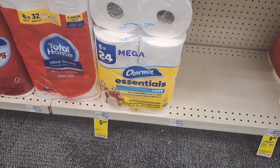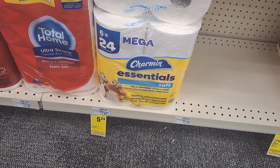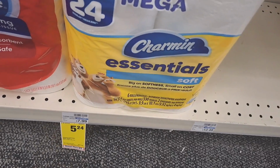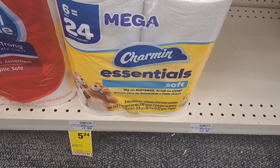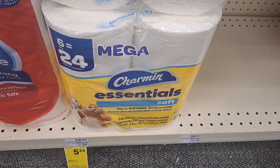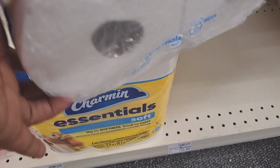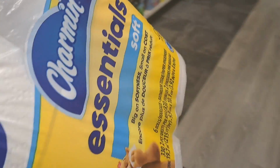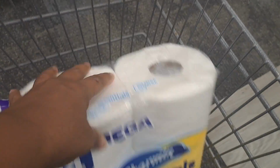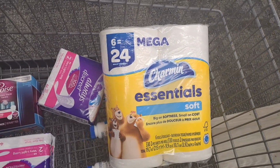Okay, next I'm going to grab one of these Charmins. It's the 6 mega rolls equals 24 rolls. They're regularly $7.99. They're on sale for $5.24. I have a $3 off Charmin CRT that's going to attach to this. So that means that we're going to pay $2.24 for this toilet paper. And I got to look at my app. I think I have a 25% off coupon also. So we're going to add that to the cart. We're getting closer and closer to our $70.